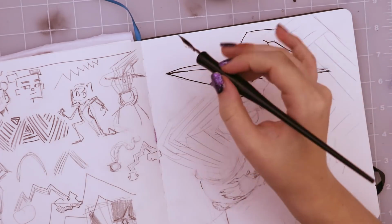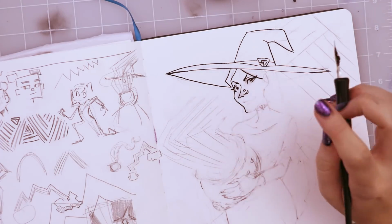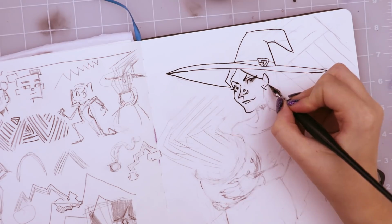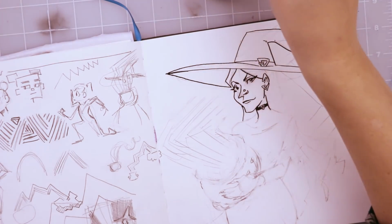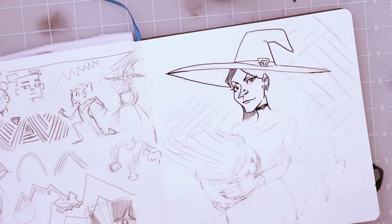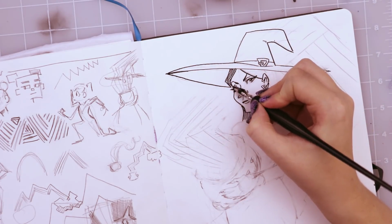Again, I'm always starting top left, moving to bottom right because I'm right-handed, and these inks take a little bit of time to dry, and smudging is very, very likely. I guess I could add a triangle earring here. This is coming along, I think. Ooh, what if I fill in her hair with some hatching here? I can't really do that one because I need my hand up there, but we'll get to that eventually.